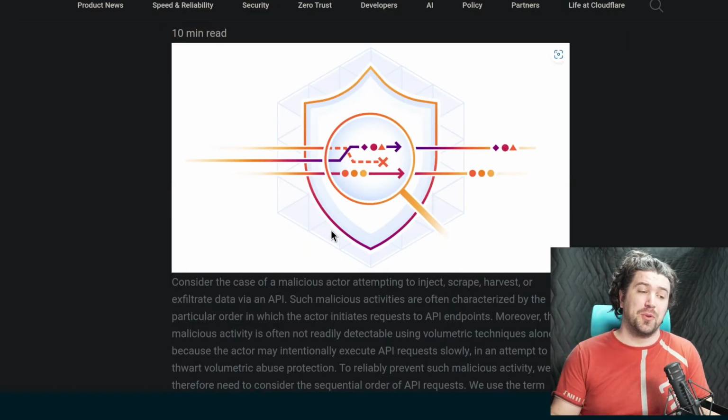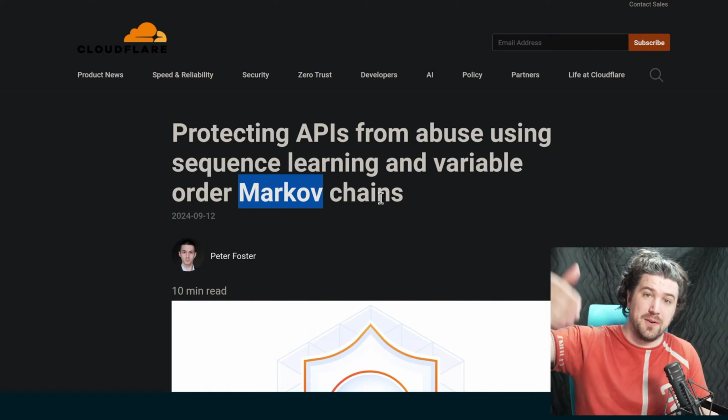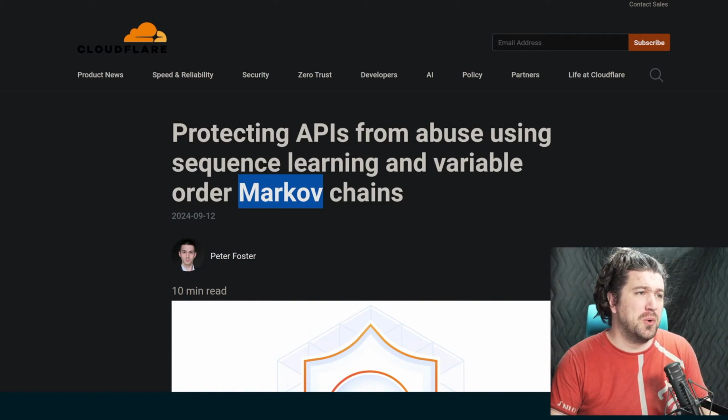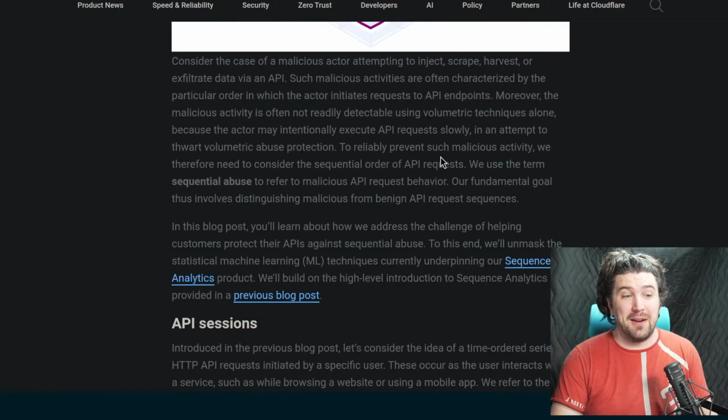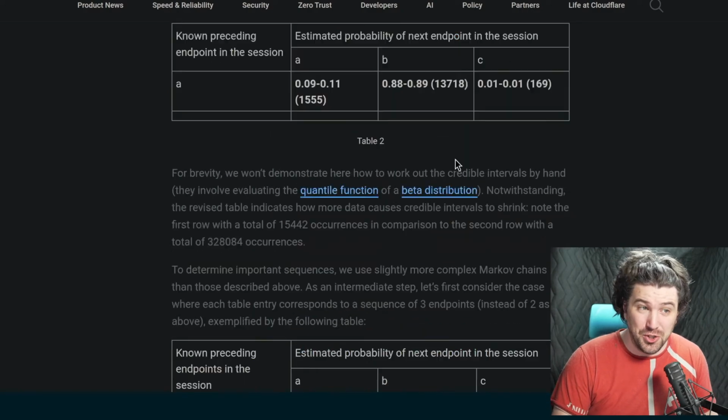And the really cool thing is they use Markov chains along with artificial intelligence to basically detect anomalous behavior. So it's a really cool read up. I don't have the time to sit here and read the whole thing with you all. I think you should, though.